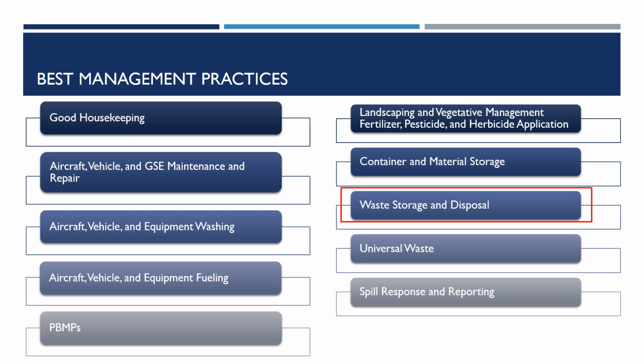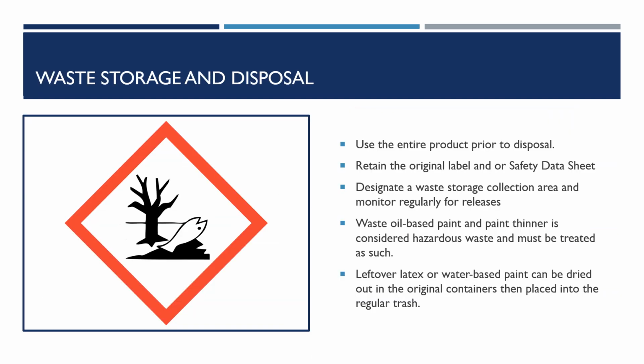Solid and hazardous waste storage and disposal is a broad topic and may be enforced under many regulations. Tenants should be aware of regulations related to solid and hazardous waste storage at your facility. The list provided here are only common BMPs that might be applied. Use the entire product prior to disposal. Retain the original label and/or safety data sheet. Designate a waste storage collection area and monitor regularly for releases.